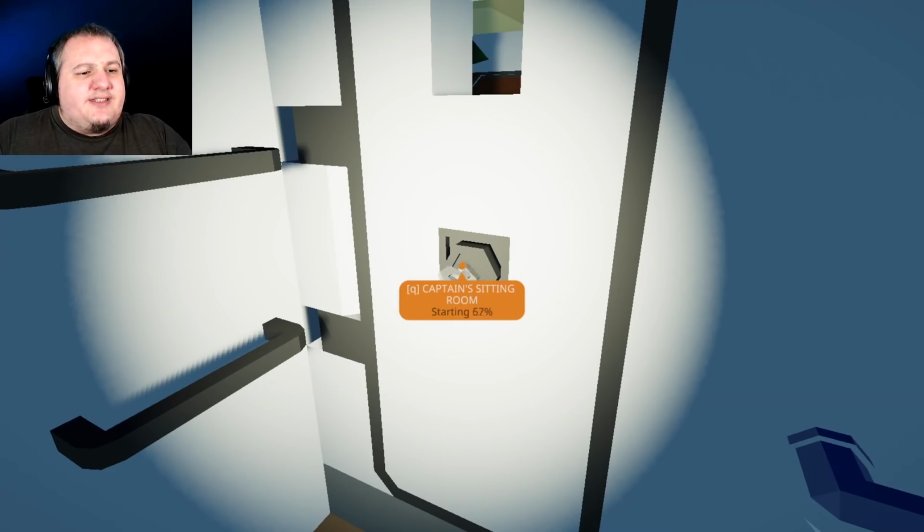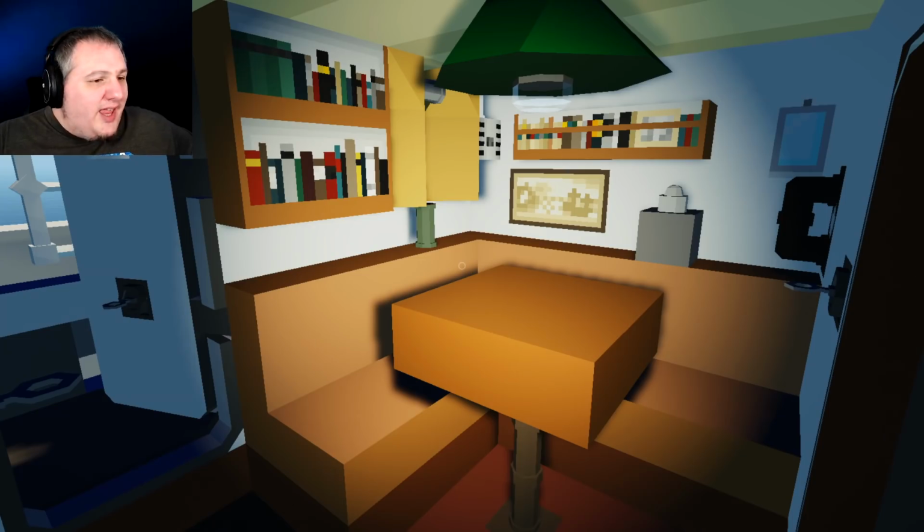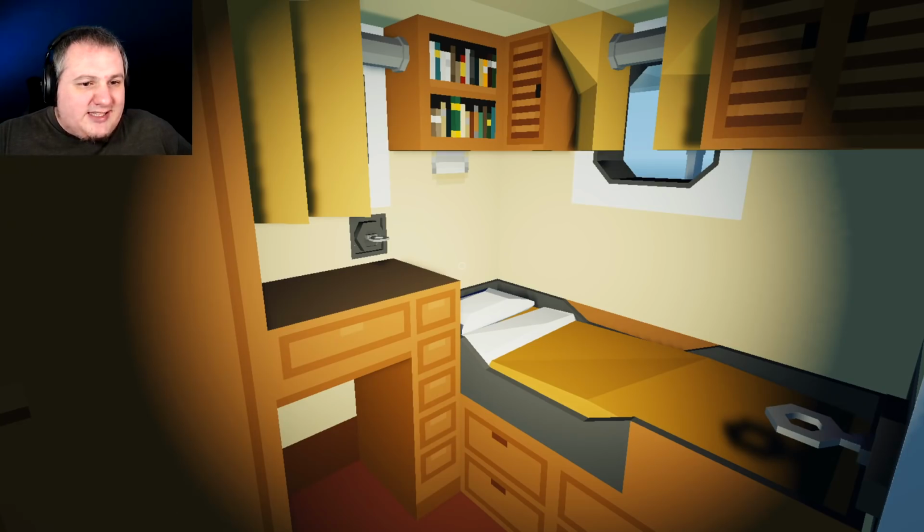The captain's sitting room. Okay, let's have a look in here. How about that? Just like it says on the tin, it's a lovely sitting room with bookshelves, a table, picture, light, telephone. Yeah, this is pretty well detailed for the world of Stormworks. I didn't even see this. We've got a proper bunk bed in here with more shelving. Look at the curtains on the window. That's a genius little play there.